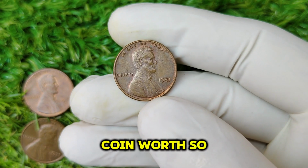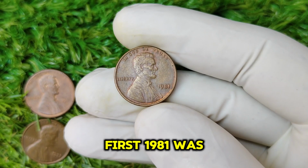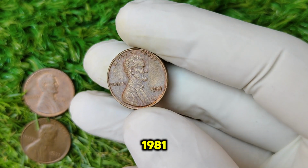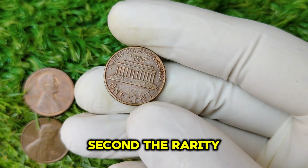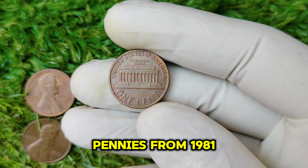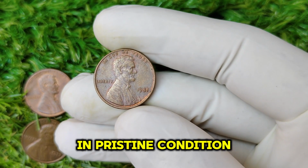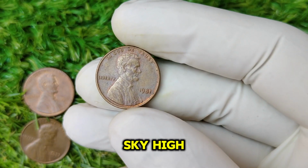Why is this coin worth so much, you ask? There are a few key factors. First, 1981 was the end of an era in terms of penny composition. With the switch from mostly copper to zinc the following year, 1981 pennies hold a unique place in numismatic history. Second, the rarity of high-grade, uncirculated no mint mark pennies from 1981 adds to their value. Even though millions of pennies were struck in 1981, very few survived in pristine condition. It's these near-perfect examples that attract collectors and push auction prices sky-high.